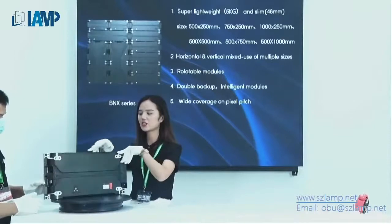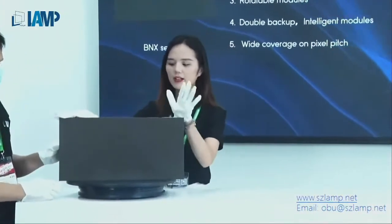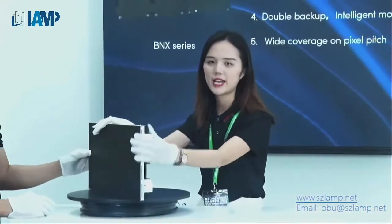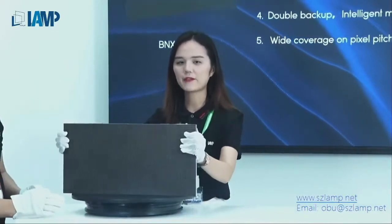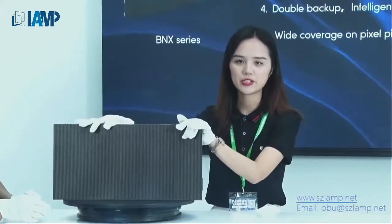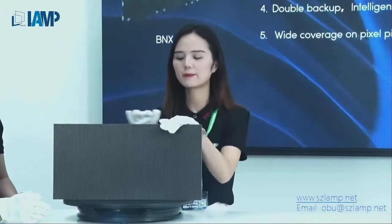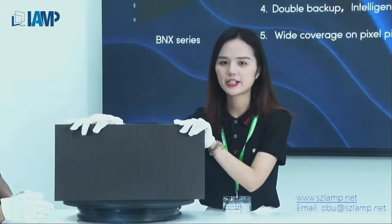You can see such a compact and slim cabinet. This cabinet demo is 500 by 250 millimeters and as slim as 48 millimeters. The weight is just up to 5 kilograms. This cabinet is sure to be popular in the commercial display market, because stores and shops like to install small displays like banner screens, strip screens, posters, and such.